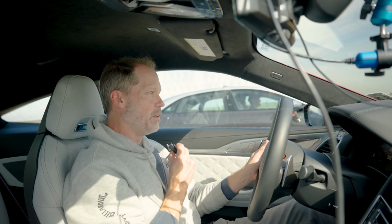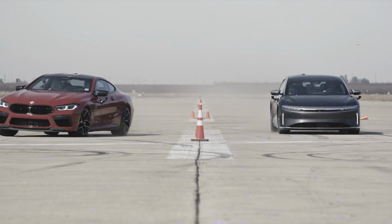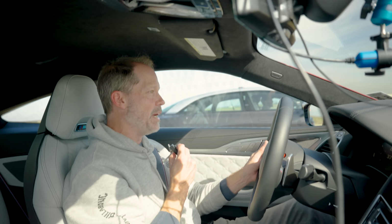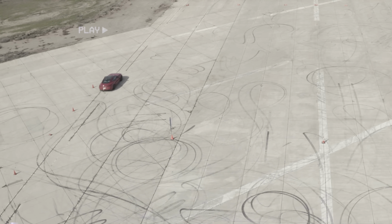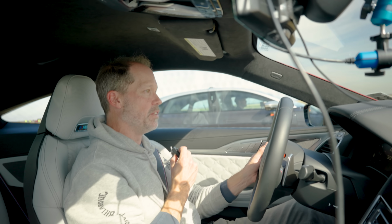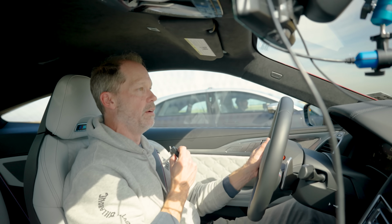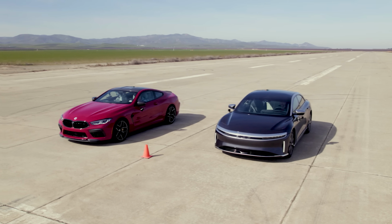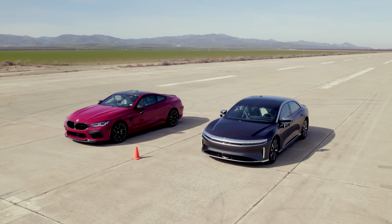I didn't get turned in quite as well as I would have liked to. I can't remember what I did. Maybe turned in too soon, but this thing has such a manageable power slide on the exit where you can just let the thing hang itself out. It's never gonna get too squirrely, at least not in the four-wheel drive sport mode. It's still fine.